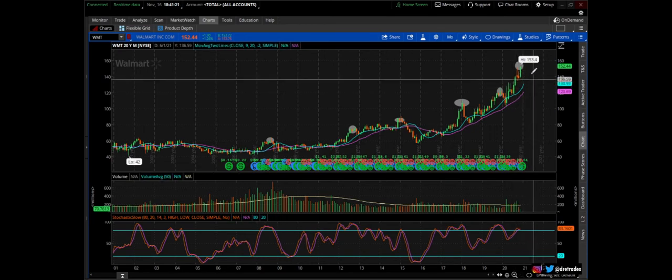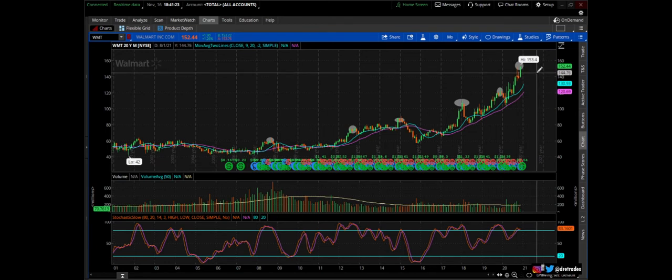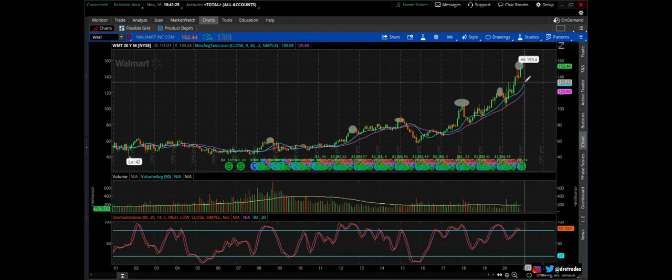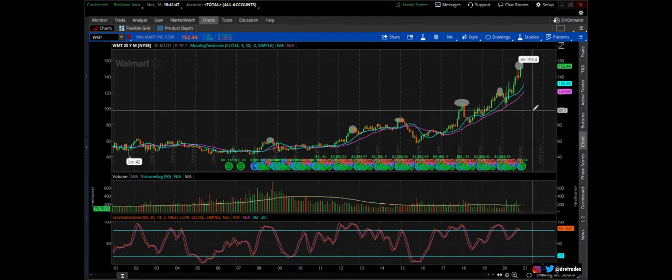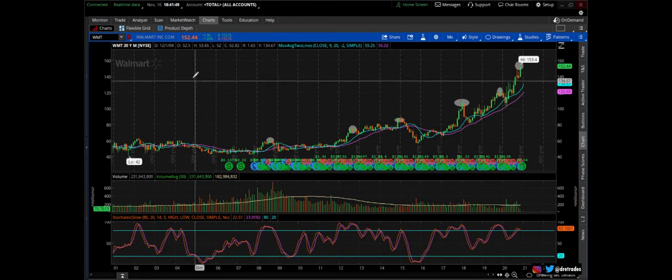I want to be long Walmart, but not tomorrow. Now, granted, I may miss it. What generally happens in earnings, what's been happening recently, the stock has been popping and then dropping. It'll pop, it'll be up 7% when the stock market opens, and it'll drop all day long into the next day, into the next day, time and time again. So I don't want to be part of that tomorrow. I don't want to risk it.